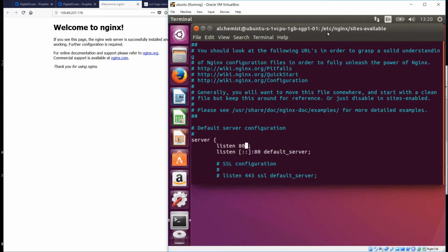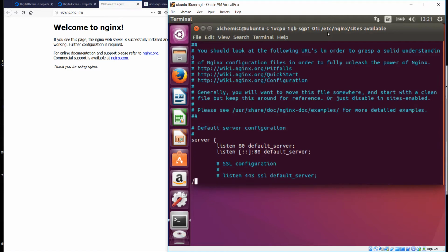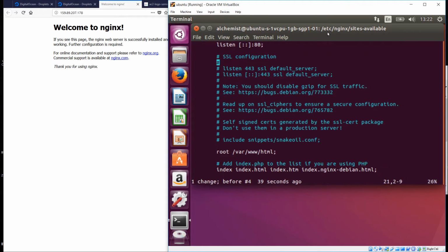Read only, I've got to sudo this, right. Default server, and I don't need that space there. Good deal. And get rid of that one. Don't need that space either. Is there anything else to change?